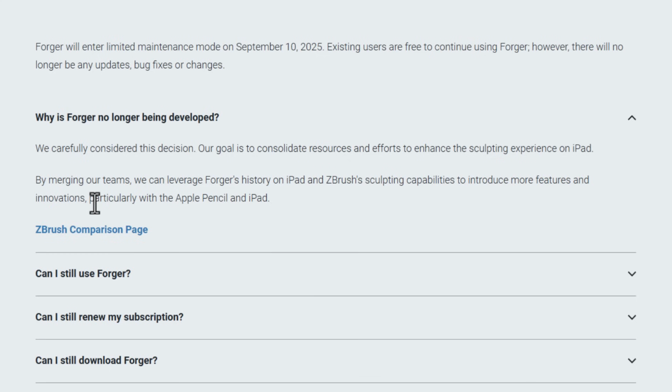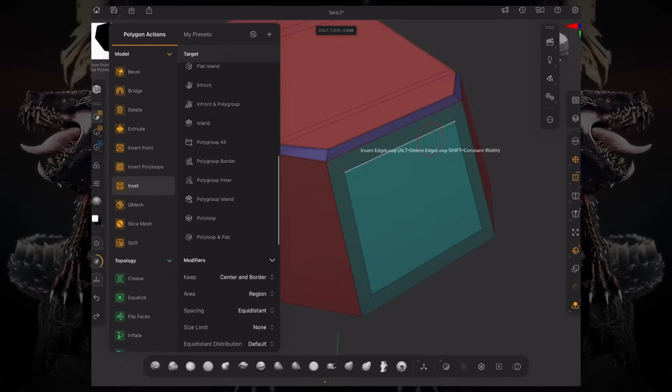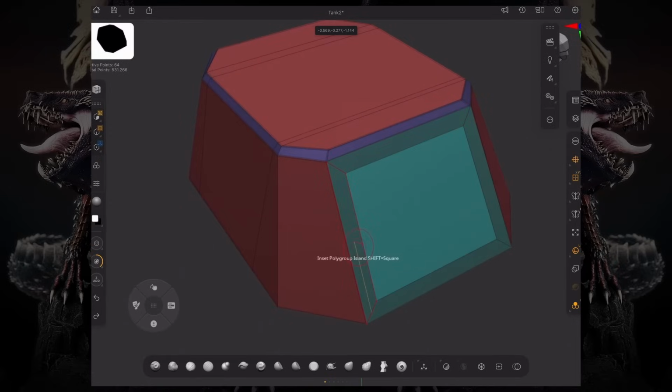So it seems like the folks at Maxon are looking at means of merging some of the cool features and functionalities that Forger has and incorporating all of that into Zbrush, more likely when it has to do with the poly modeling capabilities for Zbrush.